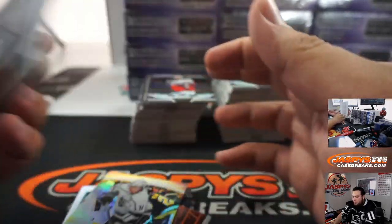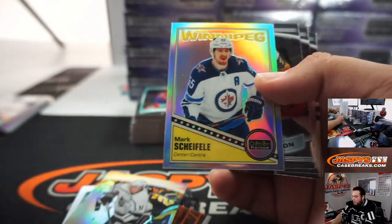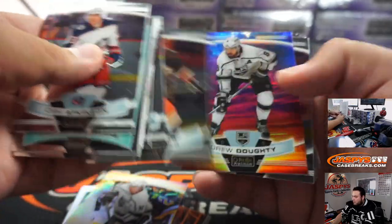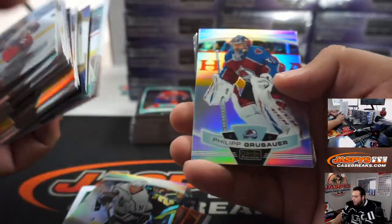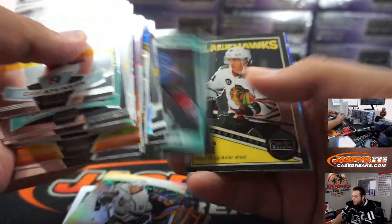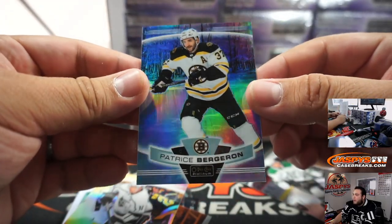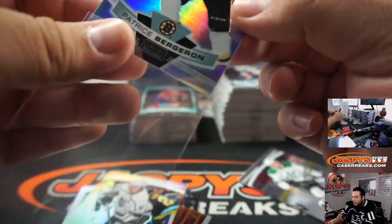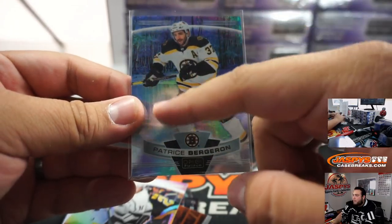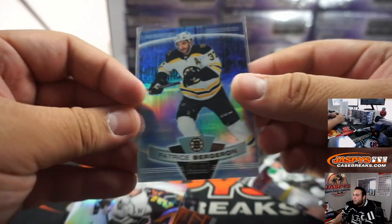Kopitar. Schiefele. Doughty. Grubauer. And here's one of those Pond Hockey. So I guess this is an unannounced insert that you can also collect a rainbow of. So basically he's in a pond and he's playing Pond Hockey. Pretty cool.